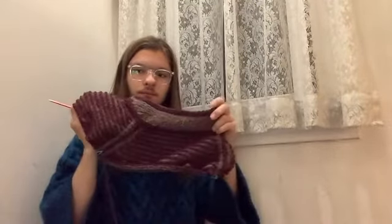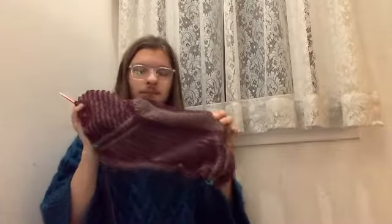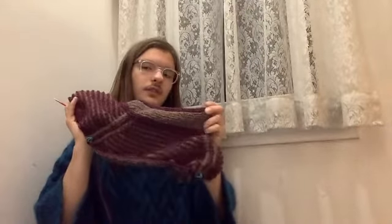So that is all I've been working on in the past week, is my Drangey sweater. I started it Friday night, and it is Tuesday night now. So yeah, Tuesday night, election day today. So that's my Drangey sweater, and that is the WIP I'm currently obsessed with.